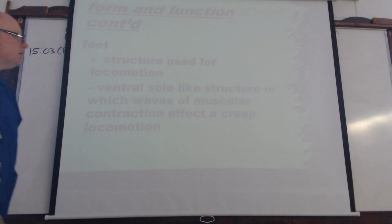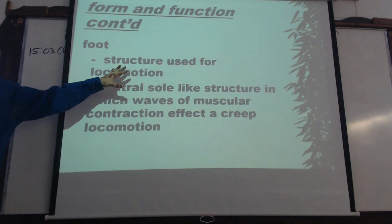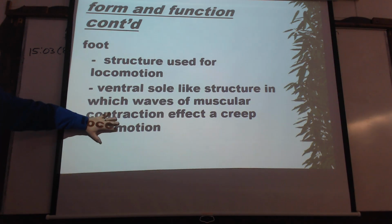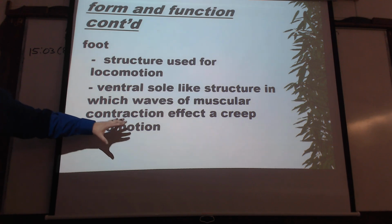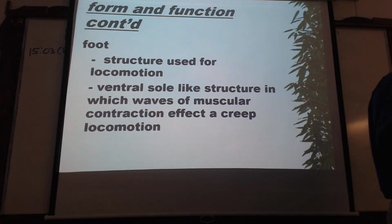Okay. So is this where we left off? Because I remember we're going to start talking about the shell here shortly. I can't remember if we left off talking about the creep locomotion, something to that extent. Okay, and the reason that something like this is important is because it's one of your vocab terms, and we're talking about an open circulatory system.